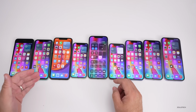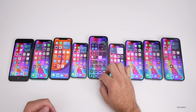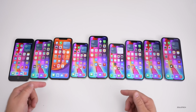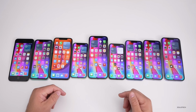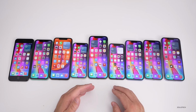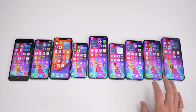LCD displays don't do this. They just turn the brightness up or down. And so this can cause some people to feel nauseated, give them headaches, and I started to see this on the iPhone X. As we got to the newer phones, it started to get better and better. If the PWM rate is lower, it will bother more people's eyes, but about 1 in 10 people have this issue, myself included. However, when we got to the 12 series phones, it was pretty much non-existent, and especially with the 13 Pro and 13 Pro Max, it's even hard to pick up under slow motion.